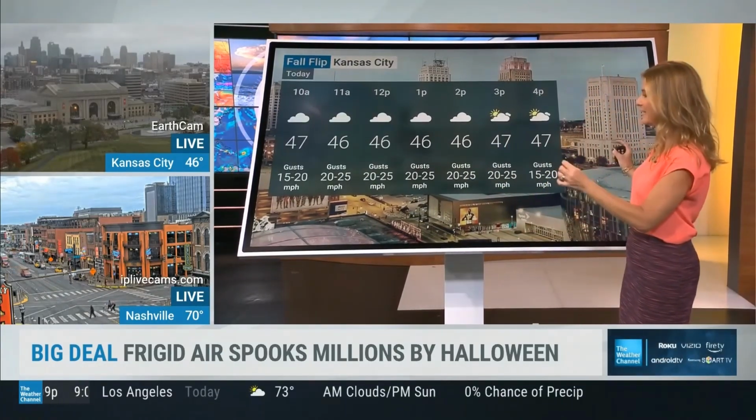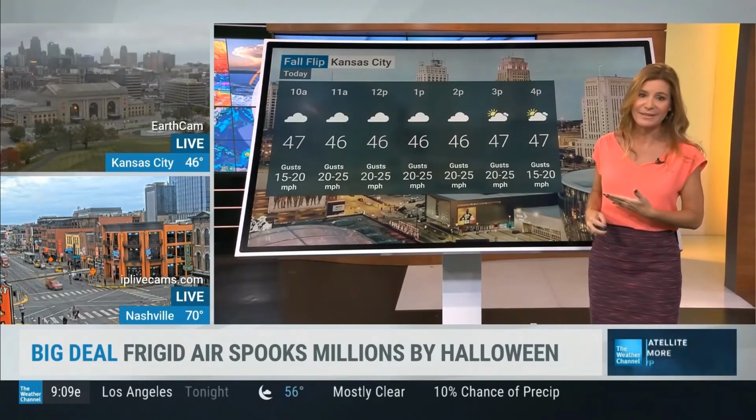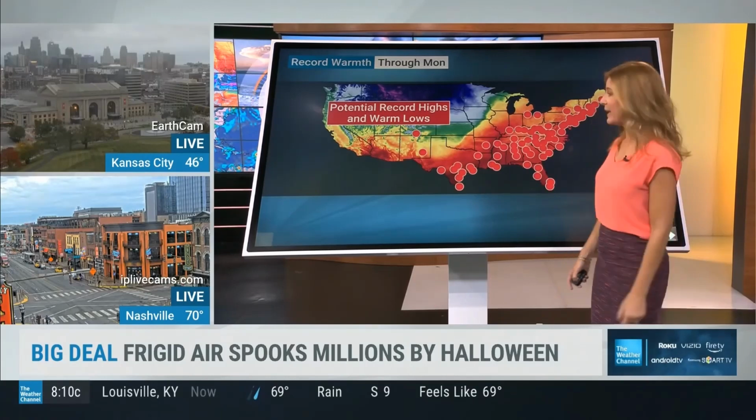That's it for today. Winds are gusting 20 to 25 miles per hour, making it feel even colder. It's a northwest wind, so as soon as that wind changed direction, everything changed for you. And that's going to be happening today across parts of Kansas into Missouri.